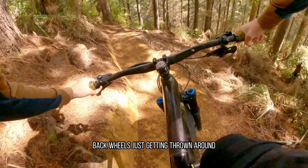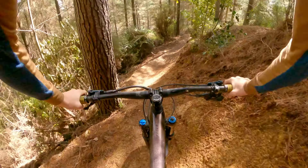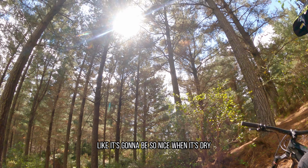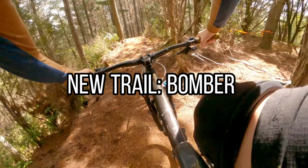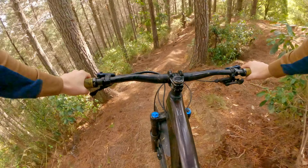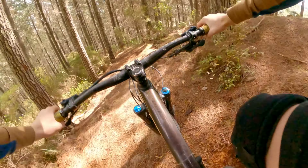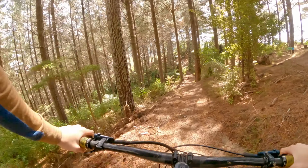Oh, back wheel's just getting thrown around. Whoa, that is really sketchy. Yeah, I even like this bit just in the wet. Like, it's gonna be so nice when it's dry. So slick.